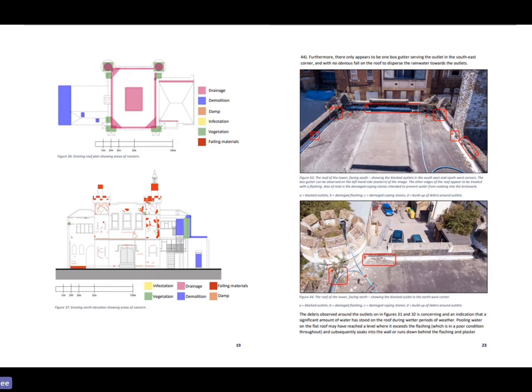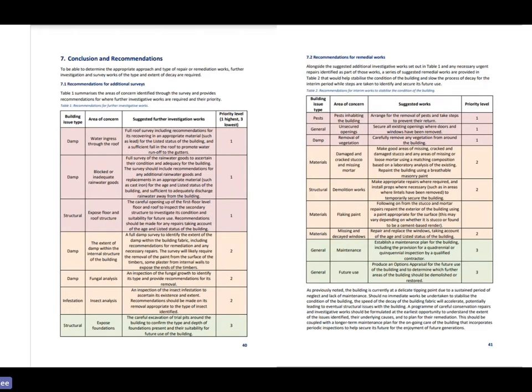And this will be done in class, so you won't be left in the lurch. We will discuss this, and so by the time you get to write your report, you will have a fair idea as to what's wrong with the building and what the remedies are. And the final and most important part of the report is that you will schedule out your recommendations in order of priority.